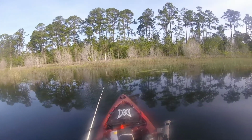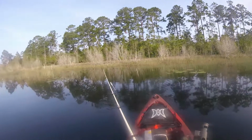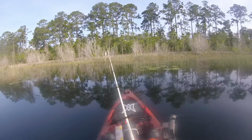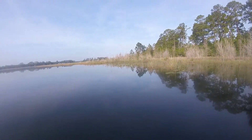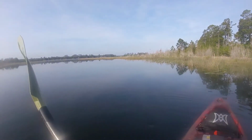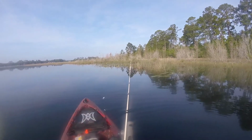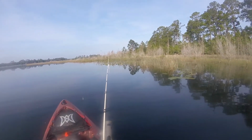Not likely to get a gar hitting anything that I have. They just don't care. They'll move a bait around like a perch will. Kill it, move on. Go try those lilies over there. Little island. Let's see what's up over there. Forget this corner. It's been a few minutes since I've seen any movement over here anyways.